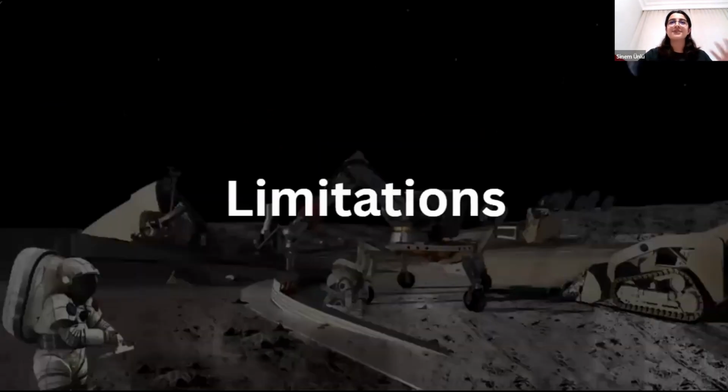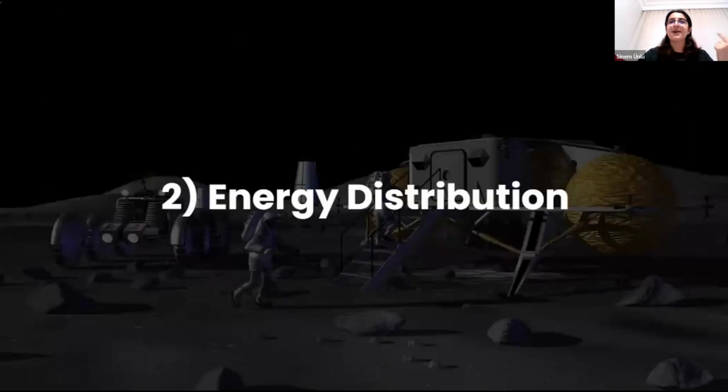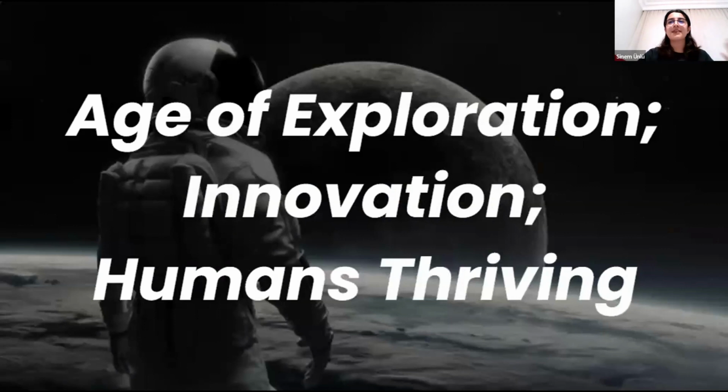And of course, there are some limitations to our solution as well. It will be difficult to set up the initial system since it will be inside a crater. And we also need reliable methods for energy distribution. But we want to create a future where people can live on the moon comfortably.